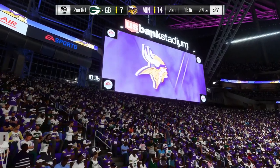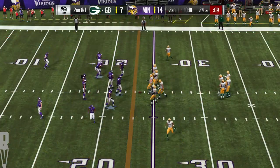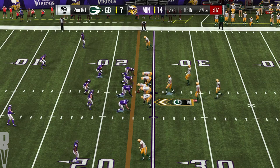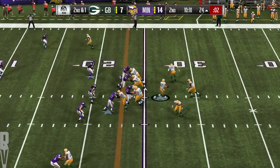Hit that slant. A lot of people call it an extension of the running game, and it can be if that pass is completed, because you hit a guy on the run like that, you often can go for big yardage. Sets him up nicely for second down, staying ahead of schedule.